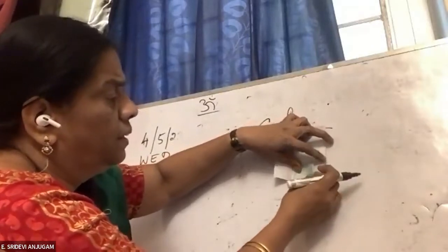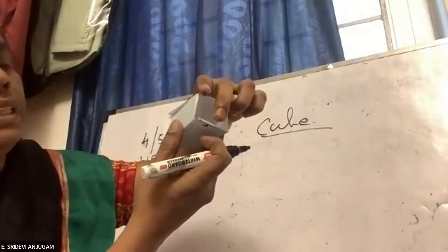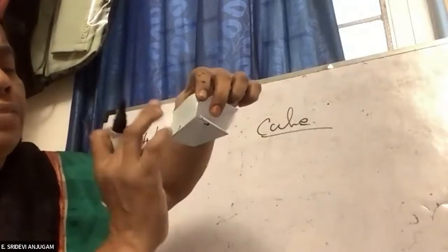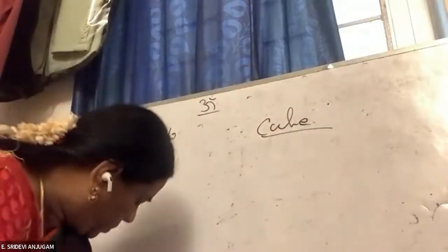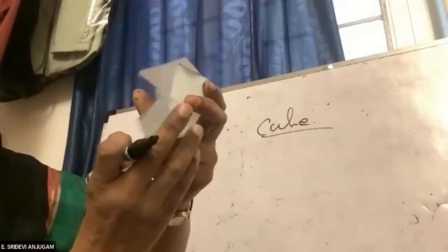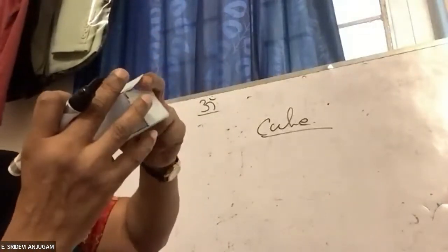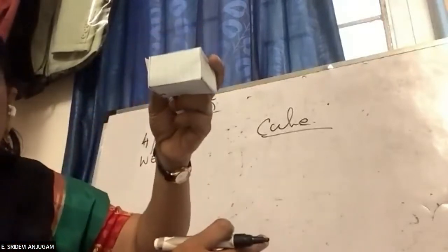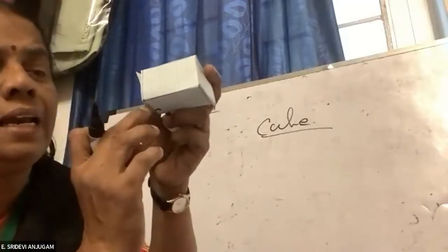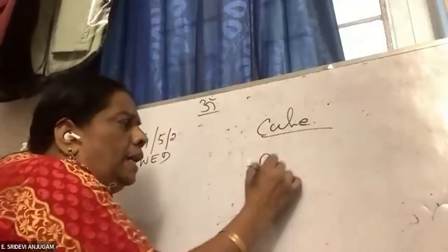This one is length, this side breadth, this one height. We make them with different colors. Now we will derive the formula. Come along with me, all of you, please. How to derive the formula for a cuboid? To find the area of each side, first we have to find the area. L into B, L into B, L into H.